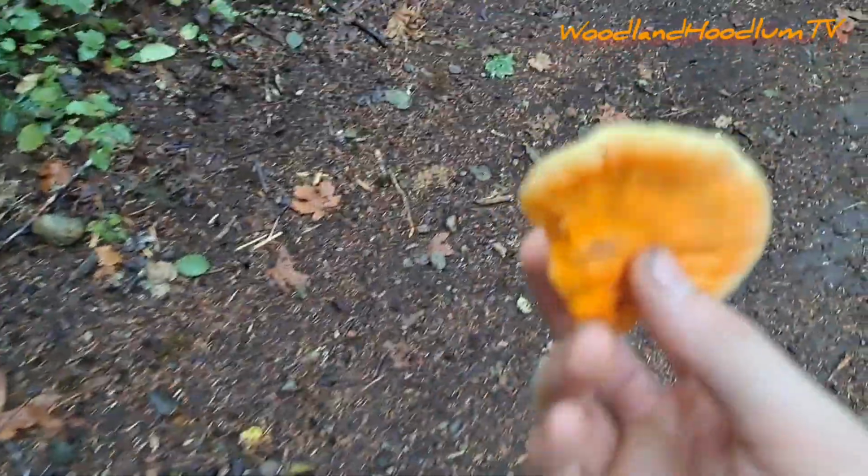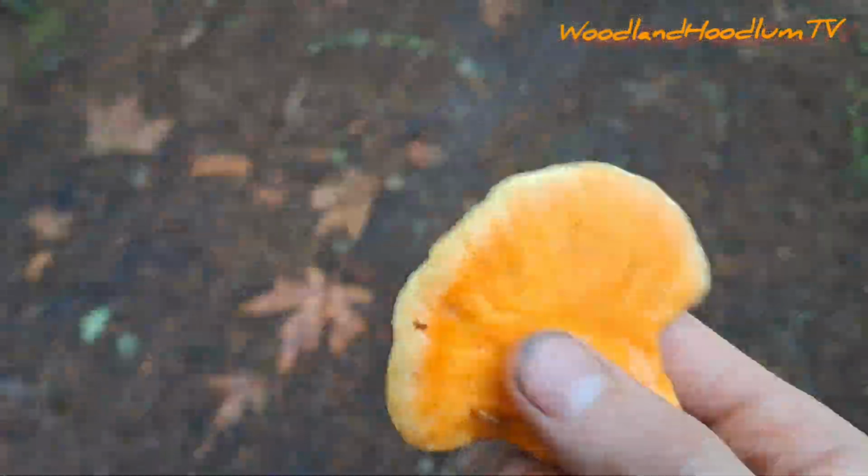I think I'm just gonna leave this guy here. Someday I will eat him, but not really feeling like it right now. I got a freezer full of chanterelles and lobster mushrooms already, so I think I'll pass this time. But if I find just a gorgeous young looking chicken of the woods, then I might actually try to cook it and eat it. But we'll see if I find any more. Goodbye.